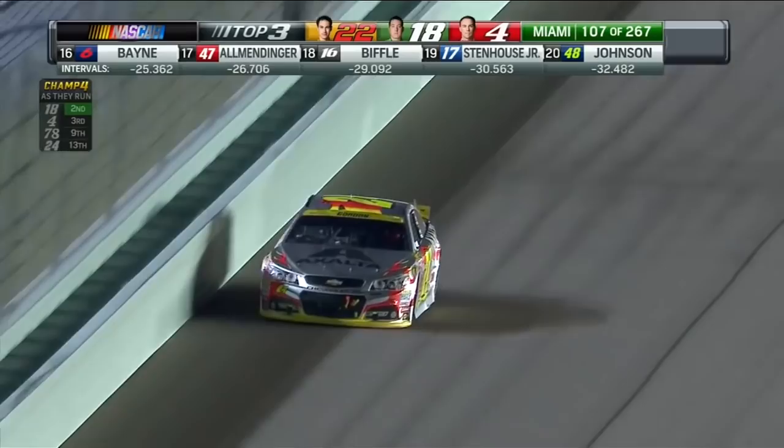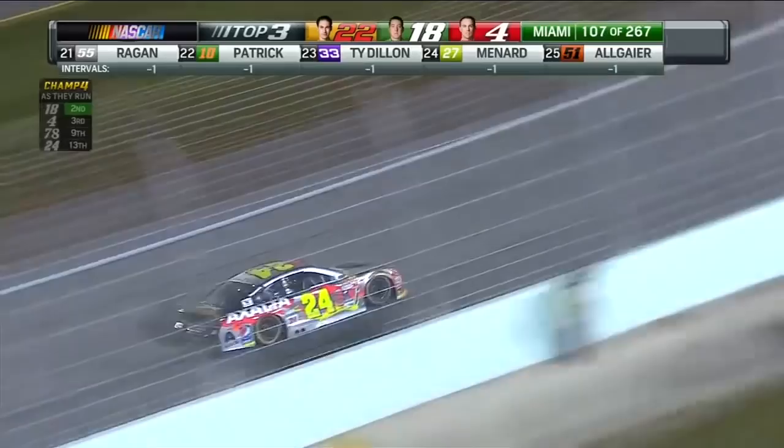Alan Gustin pulled it out of the left rear spring, trying to make that spring softer to get that 24 car to turn the middle of the corner. Now let's go to Kelly.